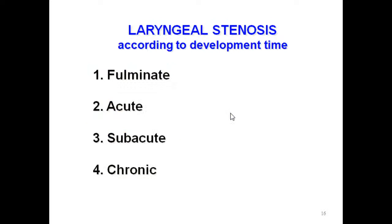According to development time, laryngeal stenosis can be divided into fulminant, acute, subacute, and chronic. Please remember this classification because it is frequently asked in practical lessons.